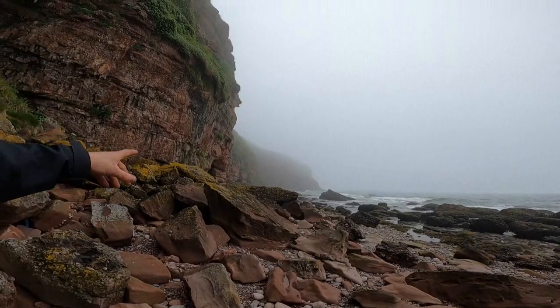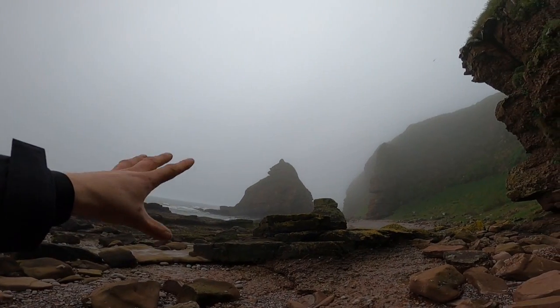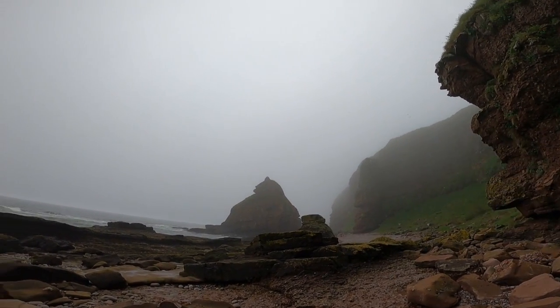Wow, folks, check out, there's more caves around here. And then behind us we've got this funny shaped pinnacle of land there. Then there's little holes through the rock at the top of the hill.